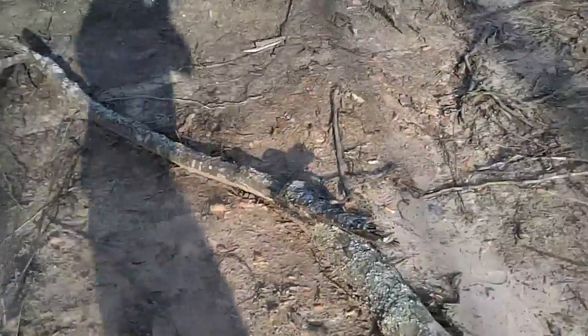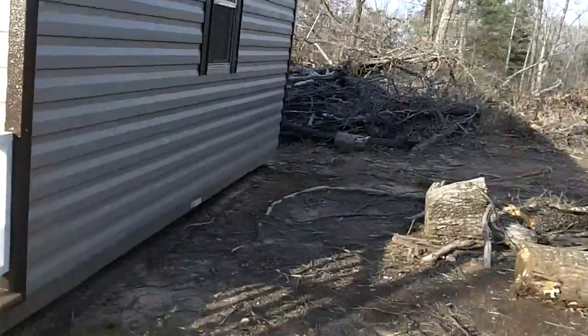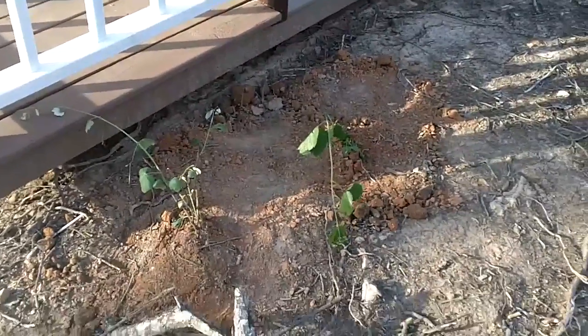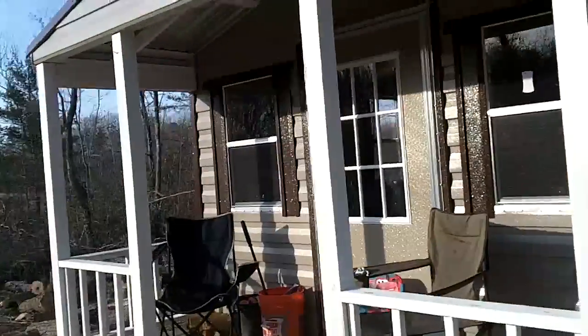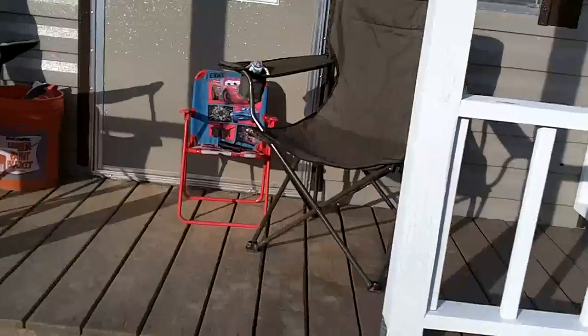But I'll go around the other side real quick. Nothing in the back just yet. The greenhouse bathroom will be coming here in the next month or two. A couple more grapes over here. And we've got some lawn chairs out on the porch.